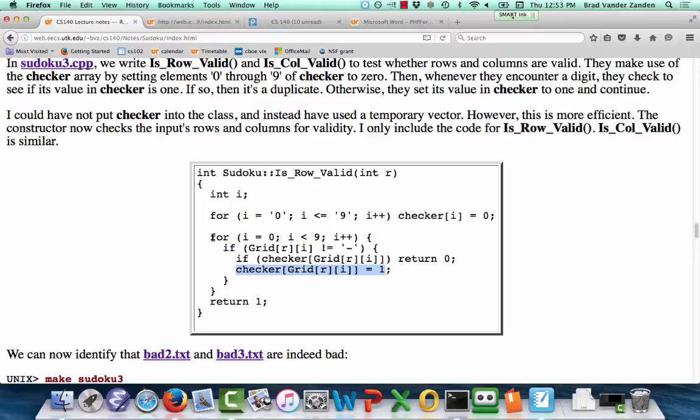Now, he could have put his checker array here. Yet he chose not to. He made it an instance variable. This is kind of unusual to do that because really there's no need for the checker vector to stay there once the function has returned, right? So the question is, why did he put his checker vector in as an instance variable as opposed to just allowing it to be a local variable? I mean, clearly it works properly this way. So why would he make it an instance variable?